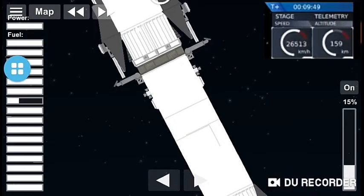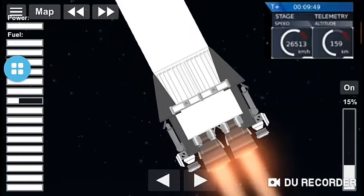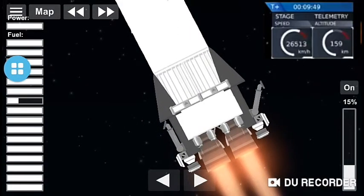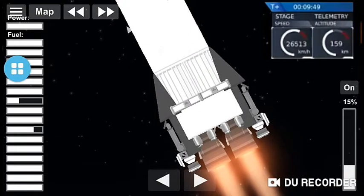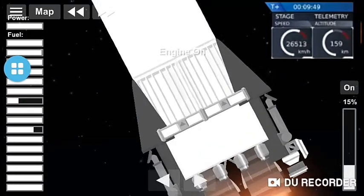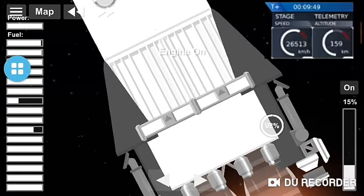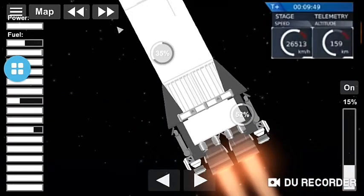T plus 2 minutes. The second stage engine is preparing itself to ignite. Shortly after main engine cutoff, we're going to separate the stages and begin the second stage ignition. Speed 1.2 kilometers per second, downrange distance 11 kilometers. Main engine cutoff approaching shortly.